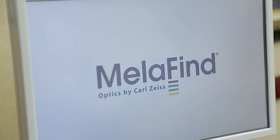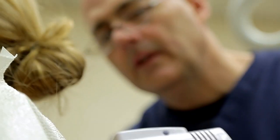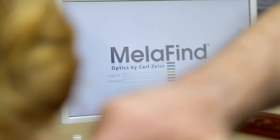It uses visible light to take a picture of the mole at 10 different depths. And that information is processed, and then it tells us in 1.5 minutes that mole is okay or it's not okay. We need to biopsy it or we can leave it alone. It's totally non-invasive. There's no shot, there's no cutting, there's no scar, it doesn't hurt at all, and it really helps us to determine whether biopsies are necessary or not.